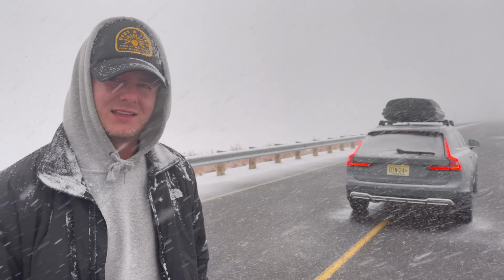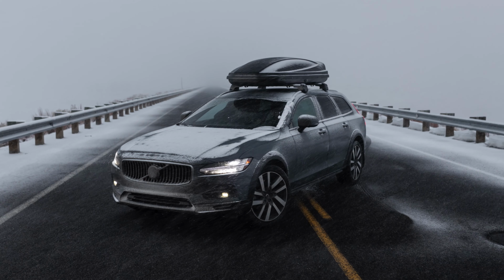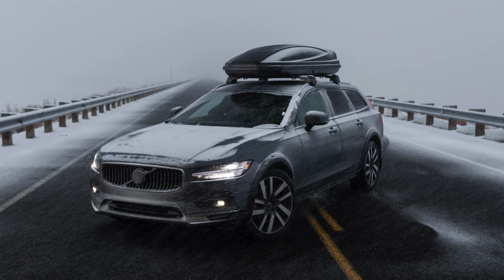Cool. Well, what did you think of the Volvo today? You had a cool subject to take pictures of. Yeah, it was pretty cool. My dad has one. I love them. They drive great, super comfortable. But this is my first time actually doing a full photo shoot with one. Pretty impressed. And especially with the ski box on top, it makes it look a lot better.